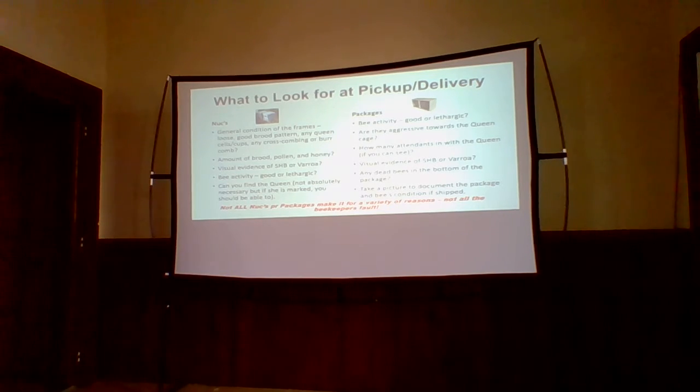How much activity? Are the bees active or good? If you take the lid off and you've got 80,000 eyes looking up at you, that's probably a healthy hive. If you open it up and there's just a few bees wandering around, I'd be leery of that one. Can you find the queen? You don't necessarily have to, but do you see evidence that she's there? If she's marked, you should be able to see her if you pull a frame.